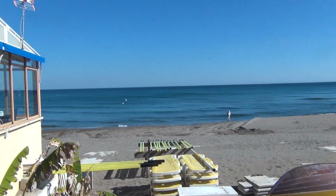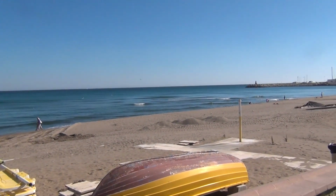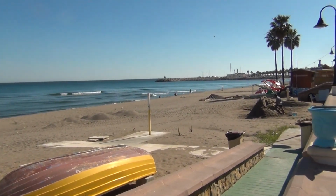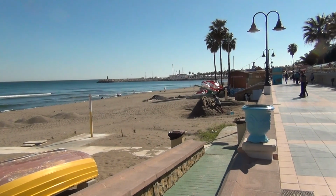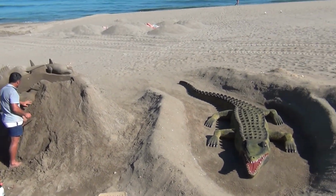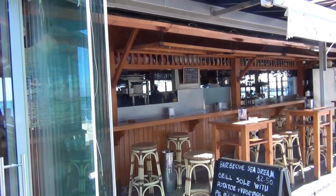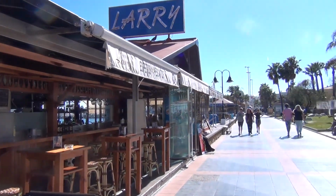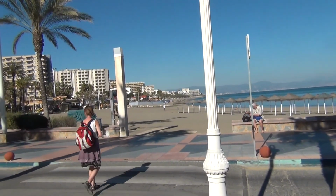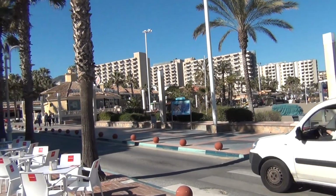We escaped a snowstorm getting out of Toronto, and this makes it worthwhile. Some of the sand art we pass on the way. There are lots of restaurants like this along the beach, but they seem to be closed most of the time. That's a view of the boardwalk where we started this afternoon, and we are now in the marina.